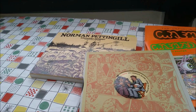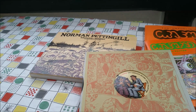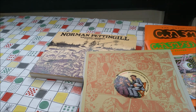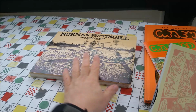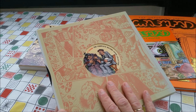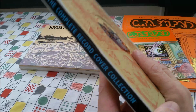That's actually cool somehow. And actually cool somehow, this is a real understatement, are the books that I'm talking about today, of some out there artists, pretty backwoods-minded characters, and that's the reason why I love them. Robert Crumb, Norman Pettingill, of course the least famous of the bunch here, and Gary Panter. Let's start with this beautiful book here, Robert Crumb, the complete record cover collection.